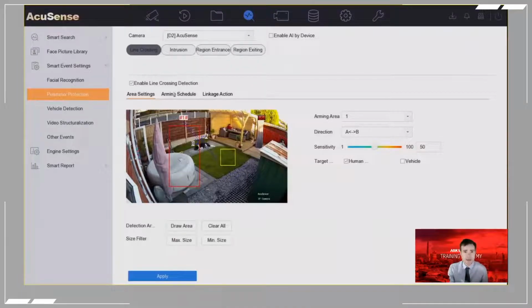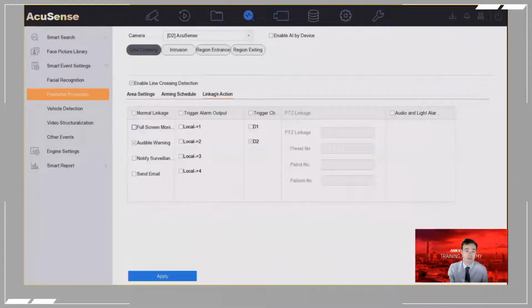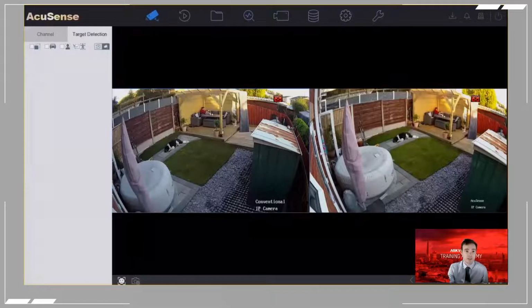Again, arming schedule is set to 24/7, and the linkage action, I've done the same thing. I've got it set to do an audio warning when it detects a line crossing, and to trigger the recording on channel 2. So I'm going to go to the live view now. If we look towards the left-hand side of the screen, I've got it turned on here to do human body detection. So when it detects human body in the scene, that should then activate and give us the result on the left-hand side. So what we'll do, we'll go and get this triggered now.